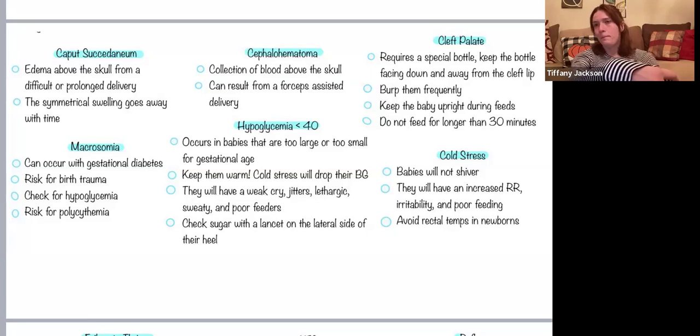A cleft palate, baby with cleft palate will require a special bottle. It's important that while we're feeding, we keep the bottle facing down and away from the cleft lip. We are going to have to burp these babies more frequently and really make sure that they're upright during feeds. We're probably also going to make sure that the feeding time doesn't last too long with these babies. Not longer than 30 minutes.